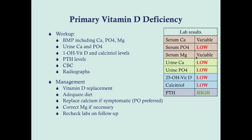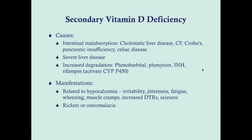Serum magnesium can also be variable, so you want to look at that as well. Secondary vitamin D deficiency can be caused from intestinal malabsorption, so cholestatic liver disease, cystic fibrosis, Crohn's disease, pancreatic insufficiency, celiac disease, really anything that prevents the secretion of bile into the small intestine, anything that prevents the pancreas from secreting the lipases that are necessary for vitamin D absorption, or anything that directly affects the small intestine, like cystic fibrosis, or like Crohn's disease or celiac disease.